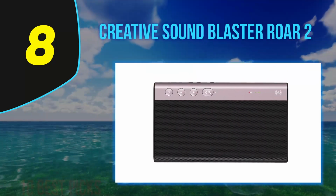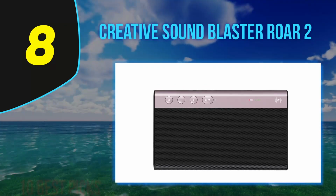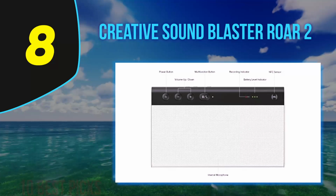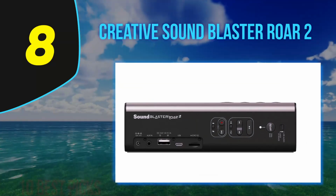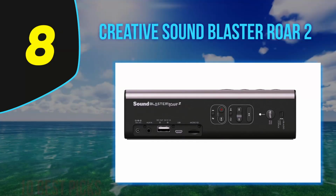At 2 inches by 4.3 inches by 7.4 inches, this is a fairly large speaker, and one of the heaviest at 2 pounds, but is still portable to carry around. And even though it won't fit into a pants pocket, this is a speaker you will want to take everywhere, as it offers enough extra features to serve as a standalone device.